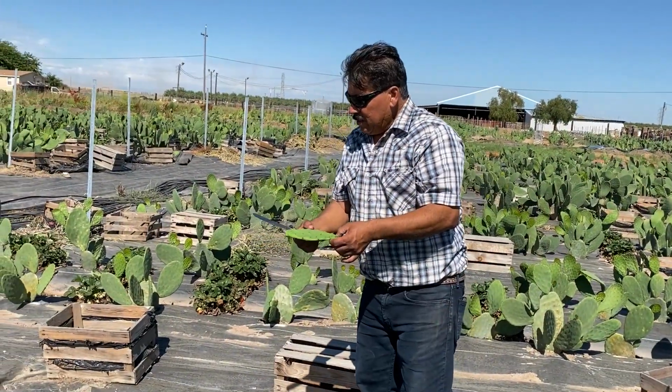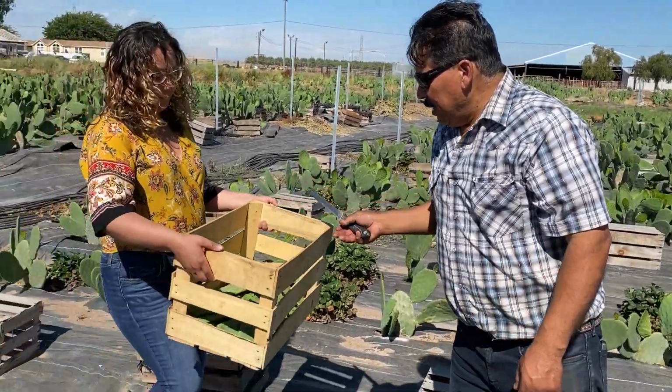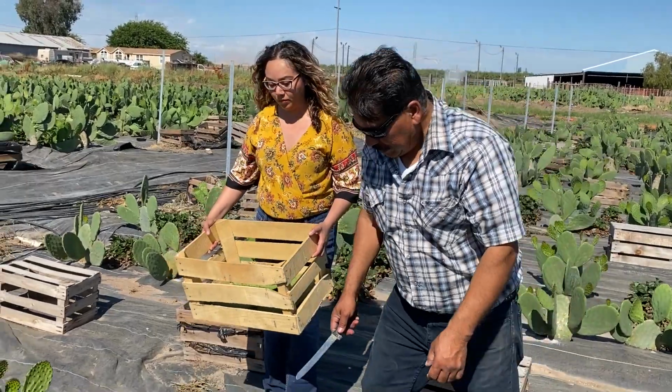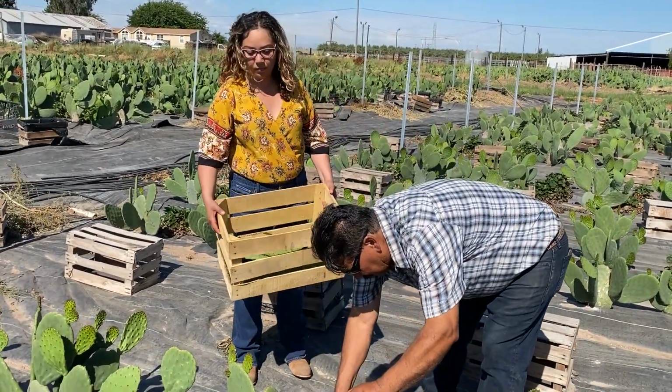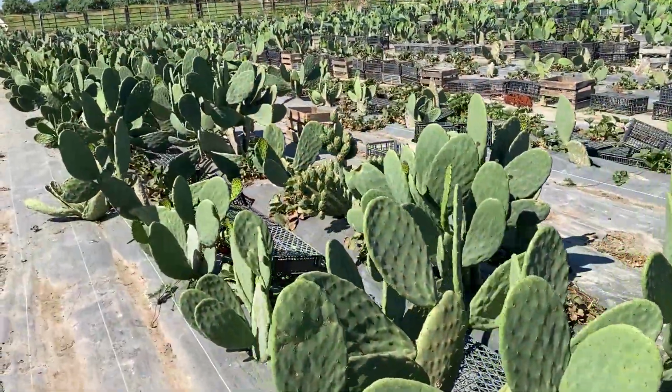Cactus is seasonal, primarily grows during the warm seasons. So here in California, our warmer climate starts maybe around April and goes through about September. And within that time frame, we have it grow in cycles.